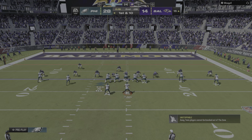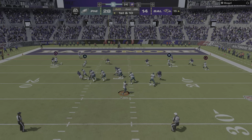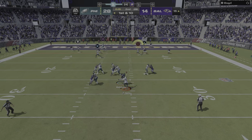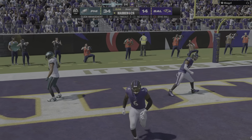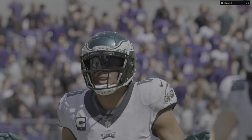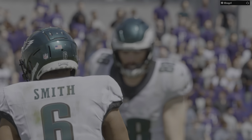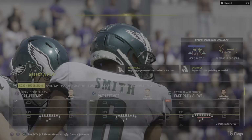Crowd loves it. Throwing is Hurts. Touchdown, Eagles. Devontae Smith. As the first half is winding down. And the Eagles will extend their lead here just before halftime.